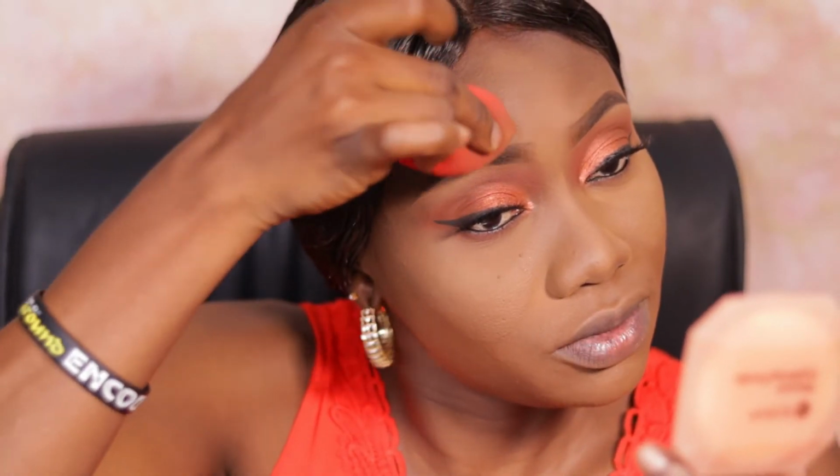Press in. If you want a very sheer coverage, you can just go in with a brush and do like a light dusting all over your face. But like I always say, I have oily skin, so we have to take precaution. So I'm going to press in, push into the skin first. That is the very, very first step we're going to be taking in setting this face.